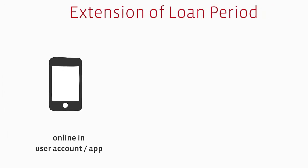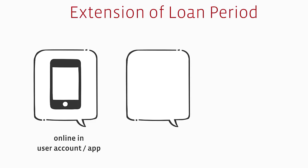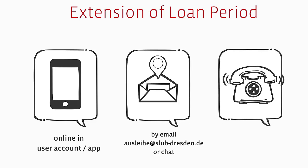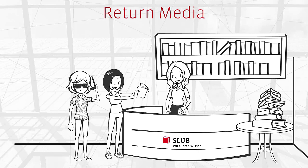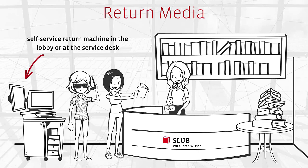You can extend the loan period up to 5 times by yourself via your user account, as long as no other user has reserved the item. We also accept renewal requests by email, SLUB chat or telephone. You can return borrowed items during opening hours at the self-check-in machines in the central library, or during service hours at the service desks in all SLUB locations.